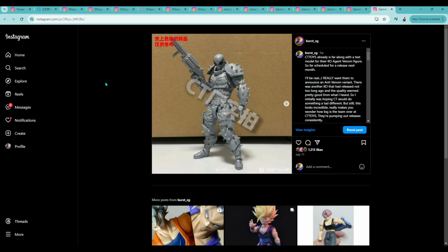So that's one thing I was hoping for, but it does look like they're just going to go for your standard Agent Venom design, which is basically what people want as well. Because I believe the actual figure is sold out for the most part in every store that I've seen. But yeah, CT Toys got some big things going on.